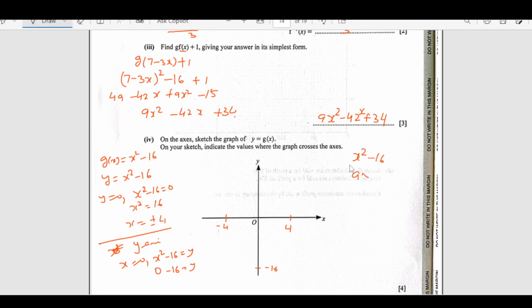As a is greater than 0 here, it will be 1, so it's going to be upward. So the parabola is going to be upward, and the graph is going to be like this.